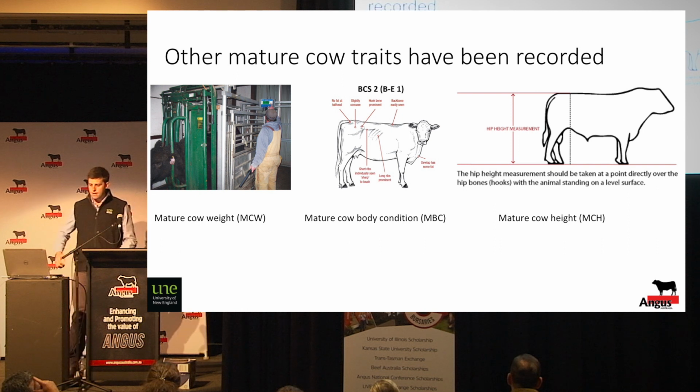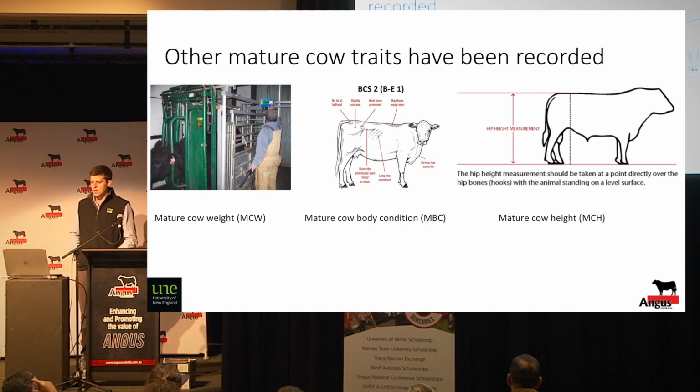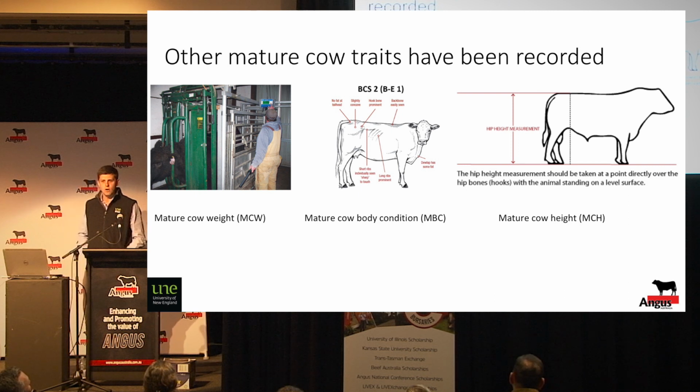And so we already have mature cow weight. We could also have mature cow body condition score, and mature cow height. I apologise for the picture there, it's a bull, but it's meant to be recorded on mature cows. We can have measures of energy efficiency from proxies like cow body condition and also how tall animals are. Combine that with how heavy they are, and we may be able to start to unravel how efficient a cow could be.